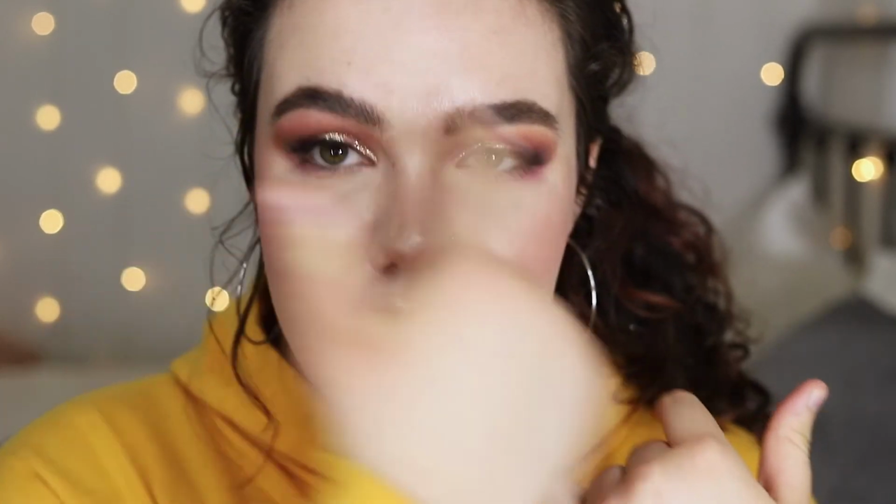Let's just see how this stacks up to the claims that I read off earlier. Dries down to a long-lasting demi matte finish. Yeah, I definitely think that it starts out as a demi matte finish, and it got a little dewier as I went along. I would definitely still describe my forehead and my outer cheek area as a demi matte finish. It's really just the center of my face that's like, ooh, she's got a little dewy glow going on there.